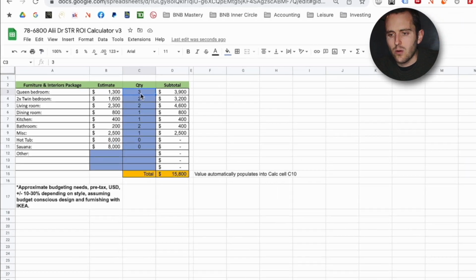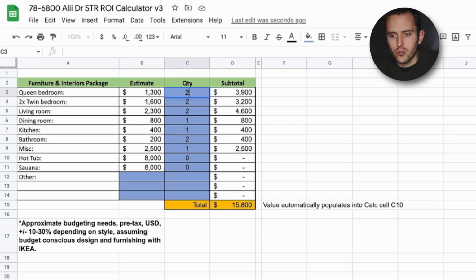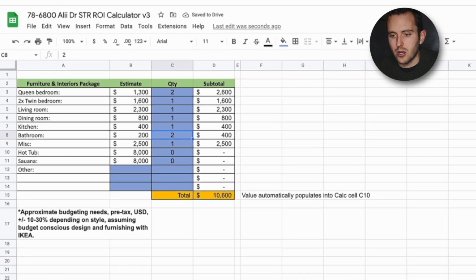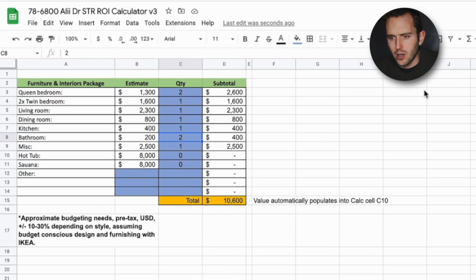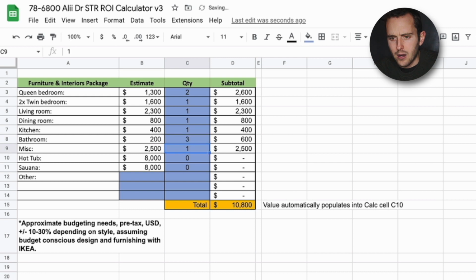So let's say that we were going to do two of the bedrooms as queen bedrooms and one with two twins, so we could accommodate families nicely. One living room, one dining room, one kitchen. Let's see how many bathrooms it was. Three bathrooms. Okay. And then miscellaneous. Hot tub and sauna. It's a condo, so we wouldn't do anything like that.